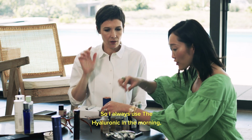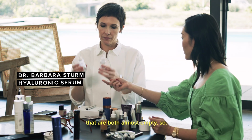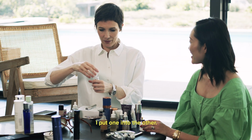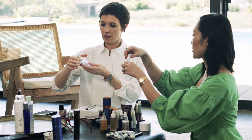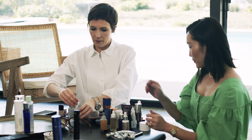Okay. So I always use the hyaluronic in the morning by Dr. Sturm. You have two of them that are both almost empty. Oh, another trick. You know what I do? I put one into the other. Right. Okay, here. First I'm gonna see when they expire. This is 1421. Okay, great. That's gonna last a long time.